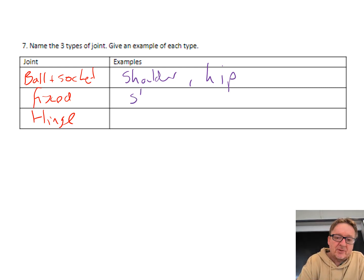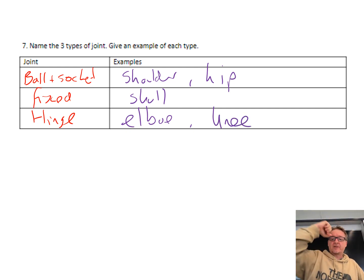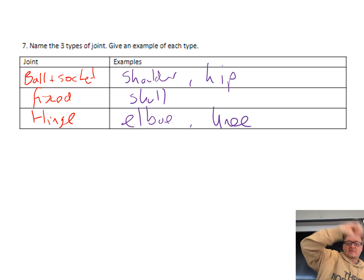Fixed is the skull. In your head, when you came out as a baby, it was soft, and then it's hardened up. Hinge is your elbow and your knee. Again, my elbow, it'll move like that as a hinge.